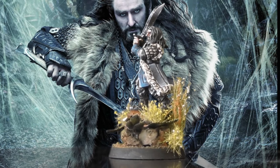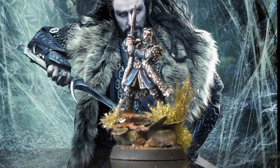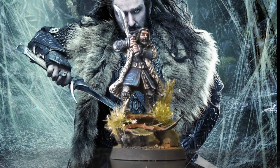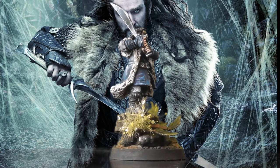The Oakenshield basically lets Thorin use the shielding special rule, but he gets the chance to make a single strike back if he wins, so he still can strike back when he shields, which is really cool. And having 6 dice to shield with is a really good thing.